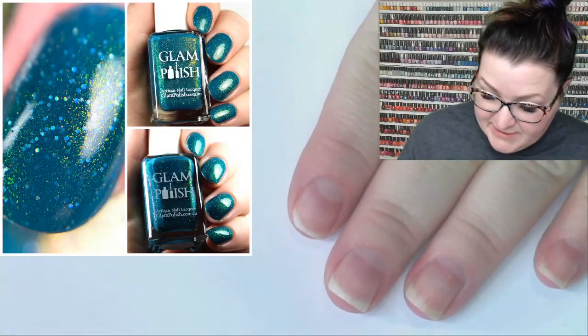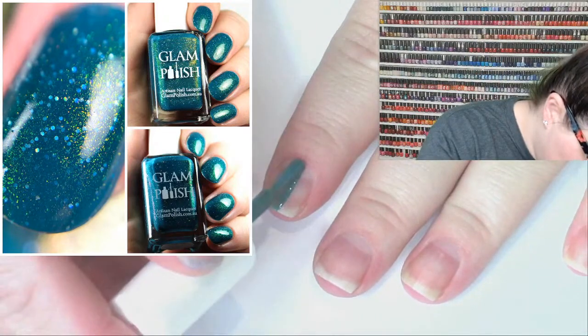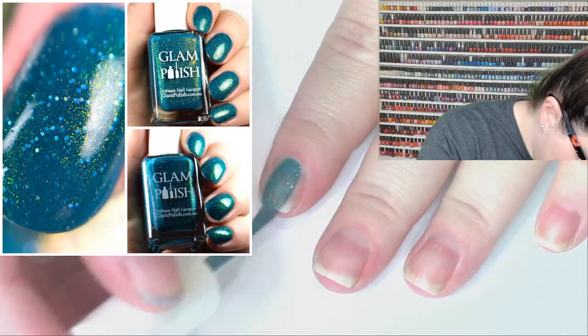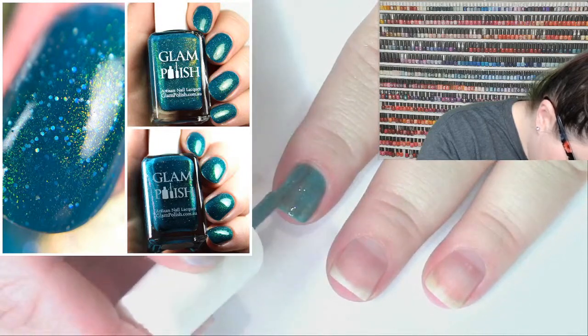I've decided that this brand loves teals and loves purples. I think that must be her favorite color. And maybe that's one of the reasons why I like Glam Polish so much, because I also love teals and I love purples.